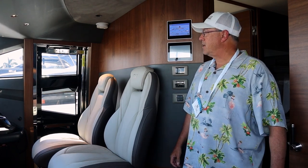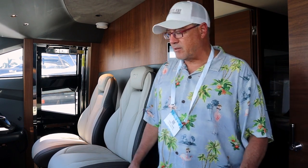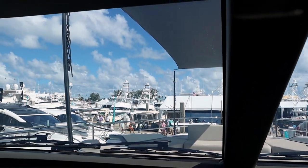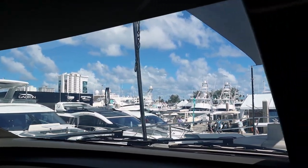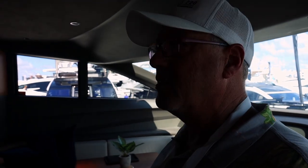So here's your command deck, control of this boat all up here. This place is amazing. Here's the cockpit. You got all your controls and everything up here. You got a camera looking all the way back there. You got this commanding view of everything in front of you. Man, just really beautiful. And then you got this little section over here to hang out, chit chat with the captain on the way to your destination.